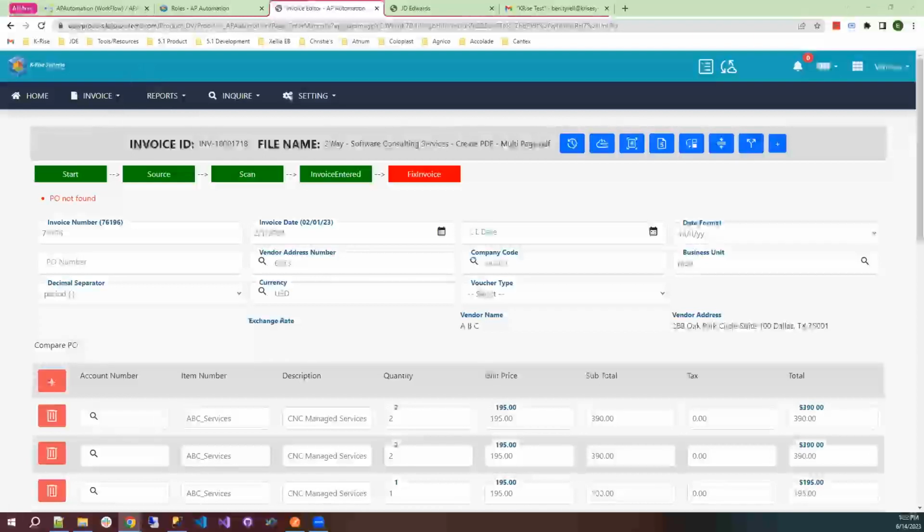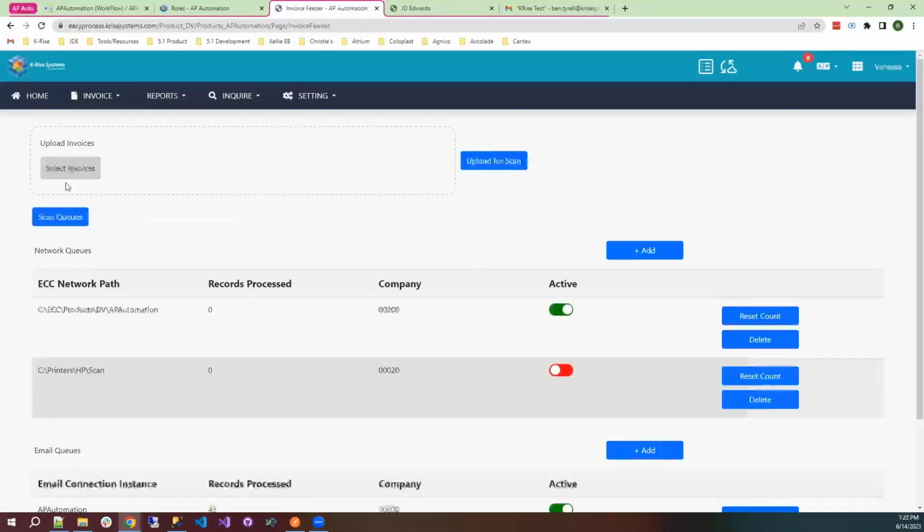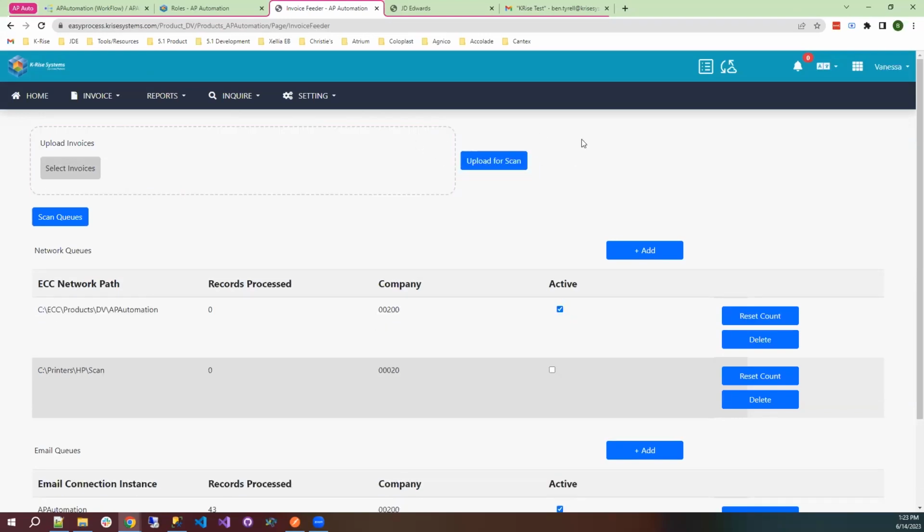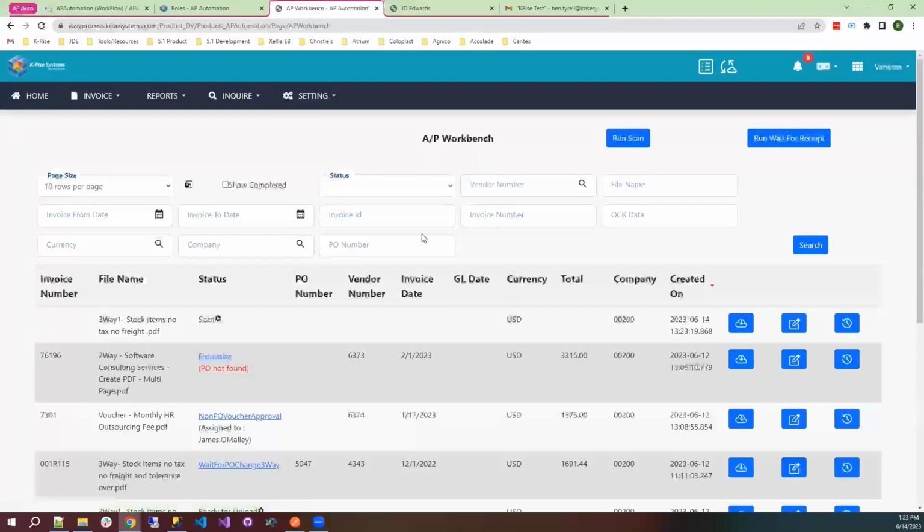All right, so I'll go over to the invoice feeder and I'll put through the first example here. So let me grab this PDF. Yep, so this is the first example we're going to show. I'm going to upload it and click on upload for scan here. And then if I go to the AP Workbench, we'll see that that file has been uploaded to the workflow and it's sitting at the scan status.